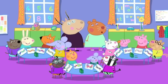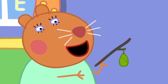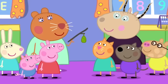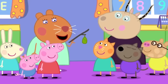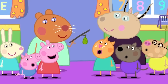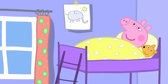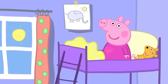Well done, everyone. Now, who can tell me what this is here? It's a leaf. It might look like a leaf, but it's not. It is a chrysalis, which is a shell for a caterpillar to hide in while it sleeps. Ooh! Is it like a cozy bed? Sort of. But when you go to sleep and wake up in your cozy bed, you're still Peppa Pig.